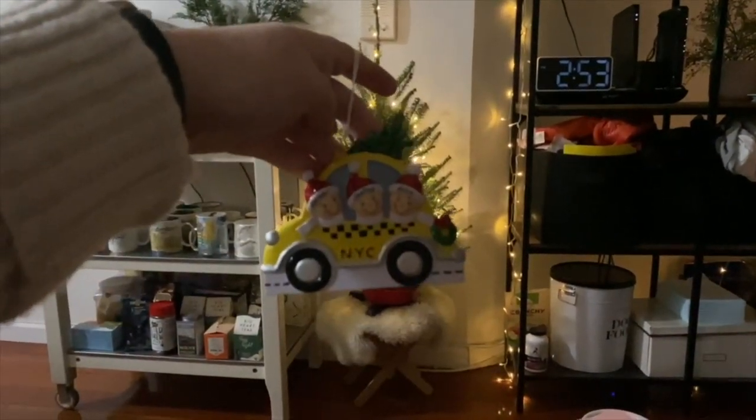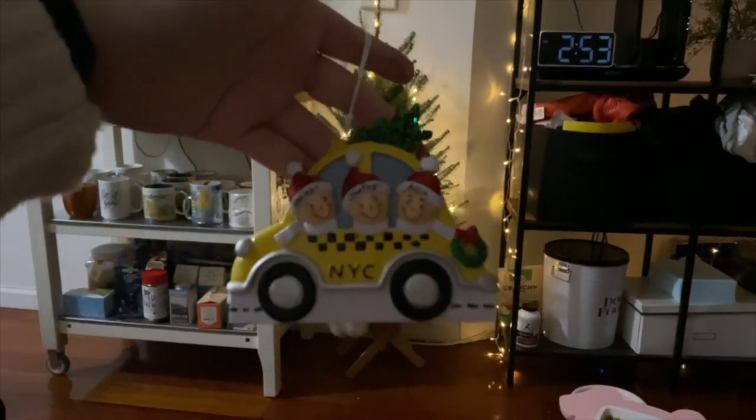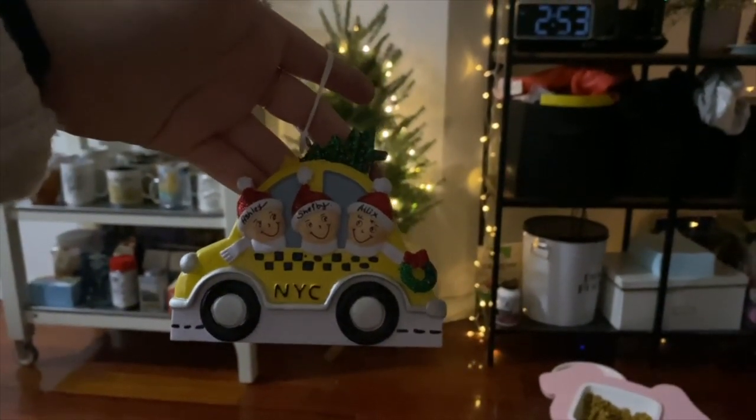I'm just gonna hang this little guy that we got at the Bryant Park Market with all of our names on it on this tree.